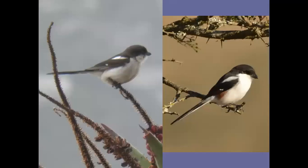Okay, this is our shrike. This poor bird has a serious identity crisis. It's had so many names since I started looking at birds in 2002. At the moment, it is now called a southern fiscal. It used to be called a fiscal shrike, then it became a common fiscal. Now it's a southern fiscal. It's also called a butcher bird, so you may know it as a butcher bird. It's called a Jackie hangman. In Afrikaans, it's called a laksman.